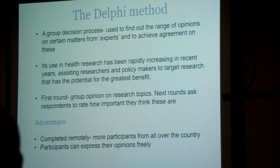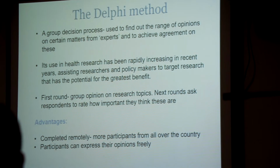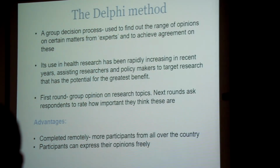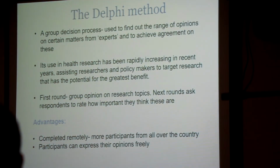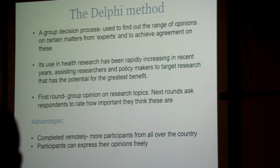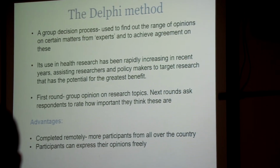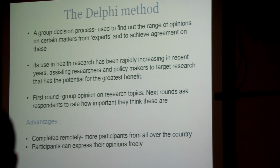So just a bit about what a Delphi method is, and I'll try and keep it as simple as possible, not bore you with the details of this research method. It's a group decision process, used to find out the range of opinions on certain matters from experts and to achieve agreement on these. Its use in health research has really been expanding in recent years, and it really assists researchers and policymakers to target research that has the potential for the greatest benefit.